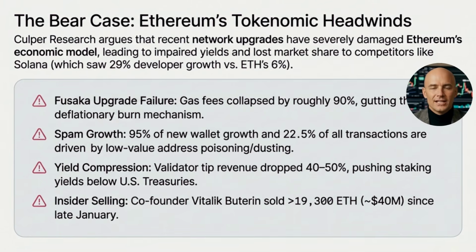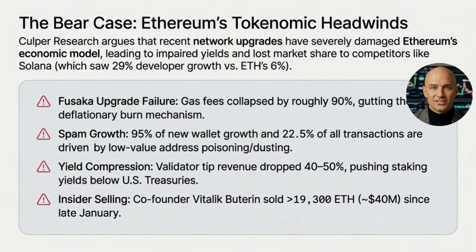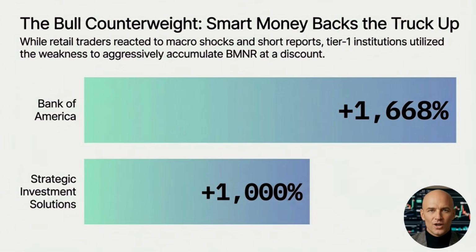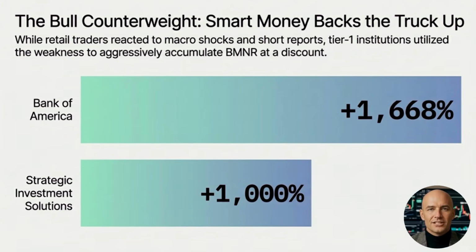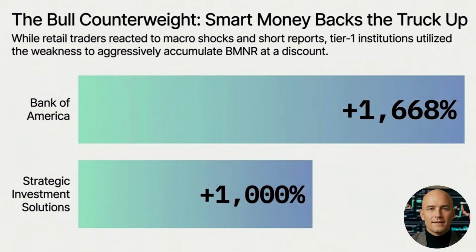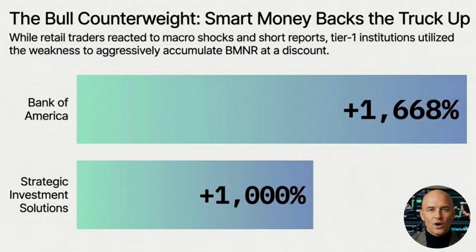Does it strike you as strange that while Culper is writing reports about a collapsing ecosystem, some of the most conservative, risk-averse institutions on all of Wall Street are doing the exact opposite with enormous conviction? While retail was selling the news and short sellers were crafting bearish narratives, Bank of America was doing something absolutely jaw-dropping. They increased their BMNR position by 1,668%. Not 68%, not 168%, 1,668%. One of the most conservative financial institutions on the planet did not just buy the dip, they absolutely hammered it with conviction. And they were not alone.